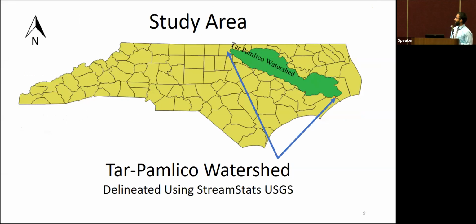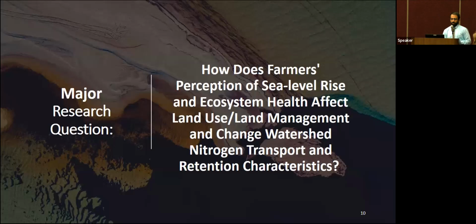This is my study area. I have delineated my watershed using USGS StreamStats. Most of the study area lies within the Tar-Pamlico watershed. My major research question is, how do farmers' perceptions of sea level rise and excess nutrients affect watershed characteristics?